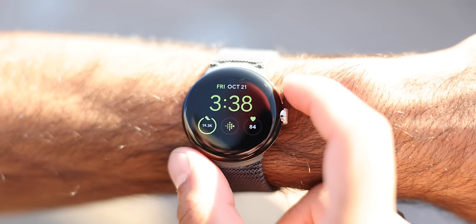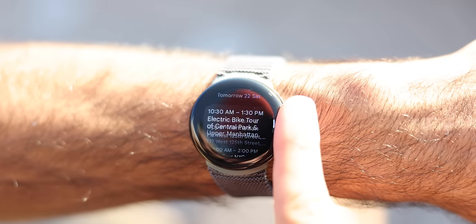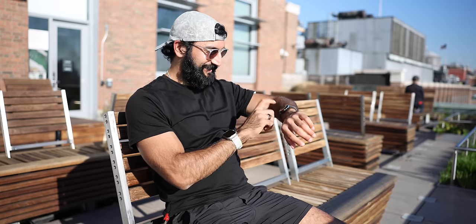Same thing with the Google Pixel Watch. I can open up my watch. I can see the events that I have in my calendar. It shows the location, the name, the guests, and what the information is all about. The only downside it looks like here is when I tap the address, it doesn't open up Google Maps. So we won't know how to get there unless we have our phone.